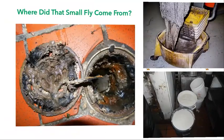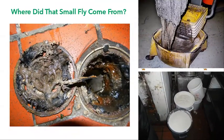The answer is he was probably in one of these places. And so when you see small flies, you really want the companies that you're working for knowing this factor, knowing that those small flies land on and breed in the most disgusting situations, and then they fly from that disgusting drain or that disgusting mess directly onto people and food and preparation services. So that continual problem is always going to exist.